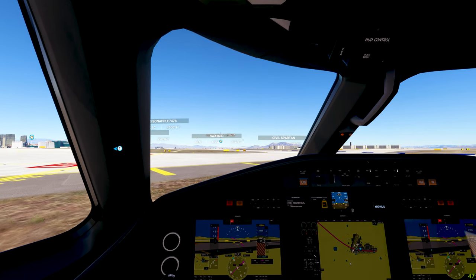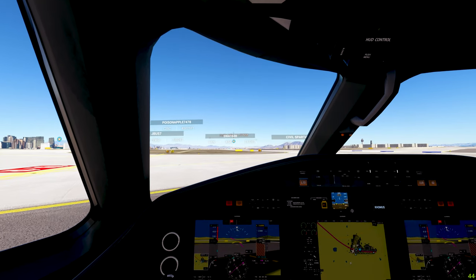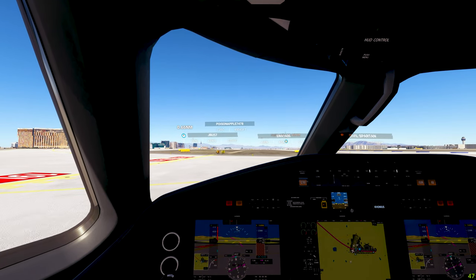130.0 for KA527. Sounds a little bouncy, not a great landing, of course, but what can you do?